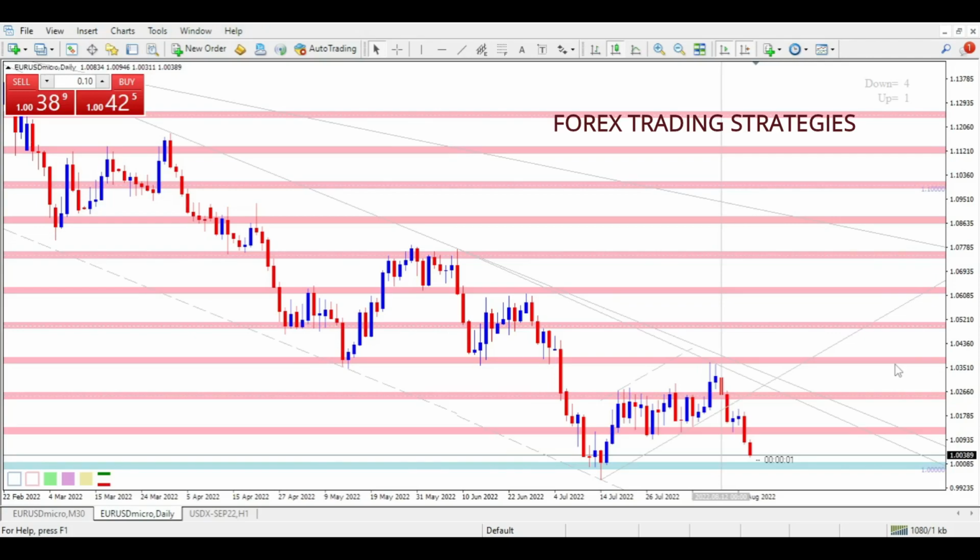Number five. What you want to also do is journal your trades. You want to know what you are doing correctly and what you are doing the wrong way. When you journal things, then you know what you are doing that is making you money and what is not. Then you can get rid of all the things that are not making you money and focus only on the things that are making you money.